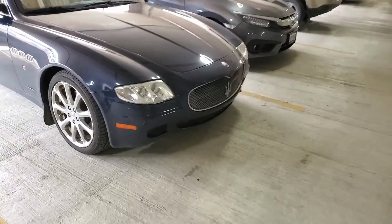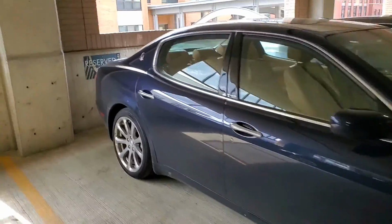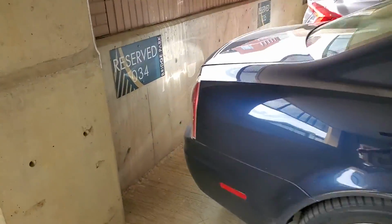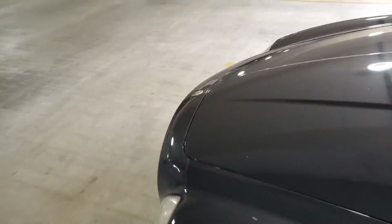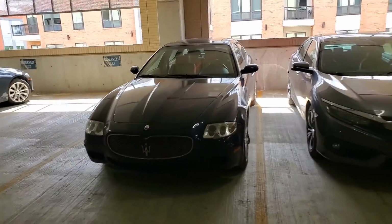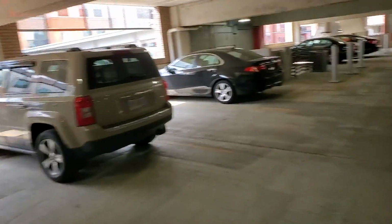And this is a Maserati. Let's see here. Also debadged, but I'm thinking it might be a Maserati Quattroporte or something like that. Possibly.